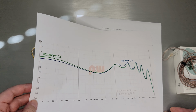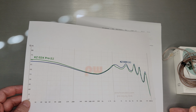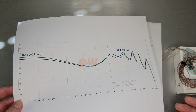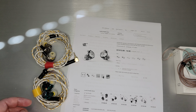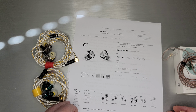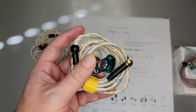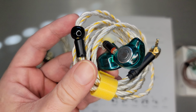But that's the short story. I can't get behind the EDX Pro because the EDX sounds a lot better to me. I just can't listen to the Pro X or the EDX Pro at any kind of volume for any length of time. So we'll jump into it really quickly, and we're not going to spend a ton of time on this review simply for that reason.